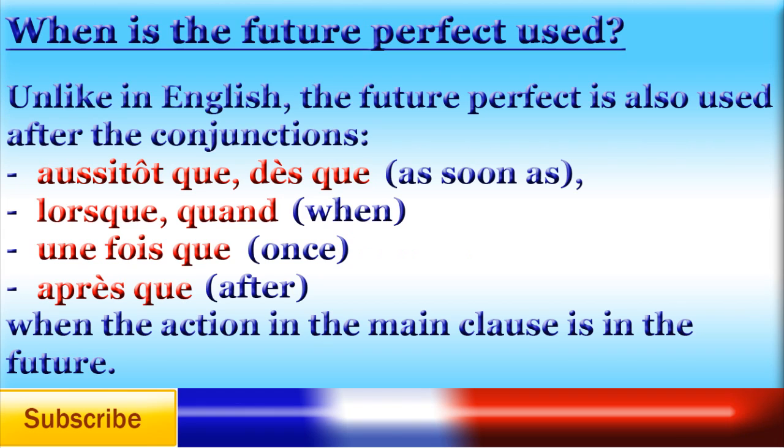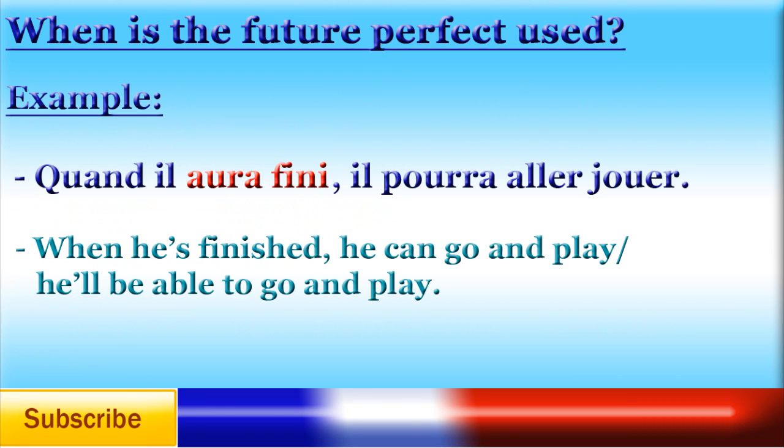However, unlike in English, the future perfect is also used after aussitôt que, dès que, lorsque, quand, une fois que, and après que, when the action in the main clause is in the future. For example, quand il aura fini, il pourra aller jouer. When he's finished, he can go and play, or when he's finished, he'll be able to go and play.